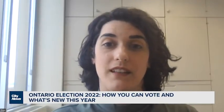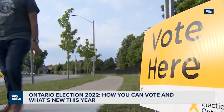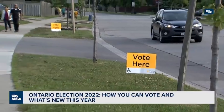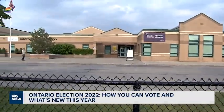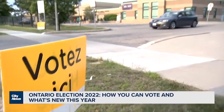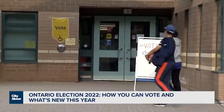And if I'm unable to vote on June 2nd, how else can I vote if I can't make it out on voting day? So there are actually a couple of options to vote before Election Day. Starting May 5th, you can vote in person at your returning office, and that'll run until 6 p.m. on June 1st. You can also apply to vote by mail from May 4th to 6 p.m. on May 27th. And then there's advanced voting from May 19th to May 28th.